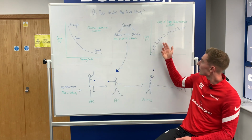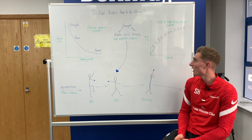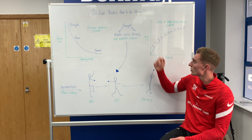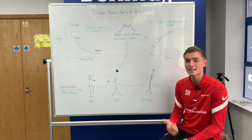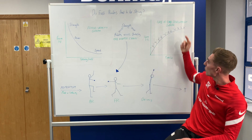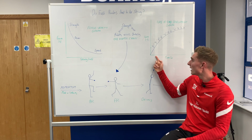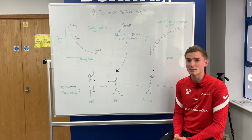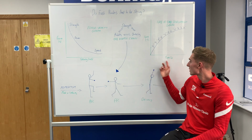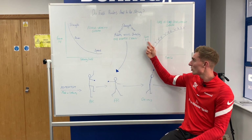That is going to help us have a higher rate of force development. So rate of force development is how quickly you can produce force. So it's about force and time. As we produce more force, it's going to take more time. But if we've got less time, then we can produce less force. So fast bowling happens really quickly, so we haven't got much time to produce force.